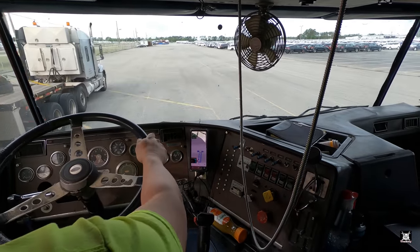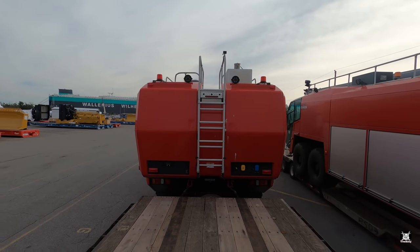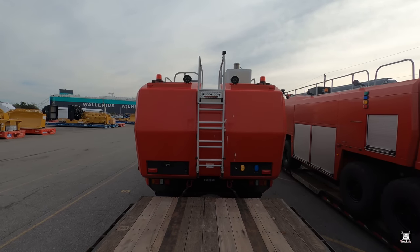Little bitty one. It's so cute. It's a little baby. Brother.